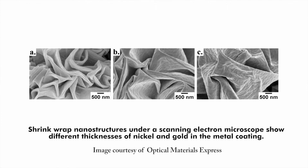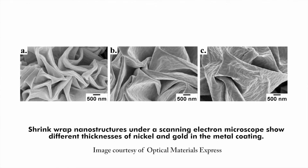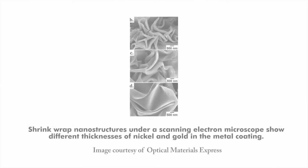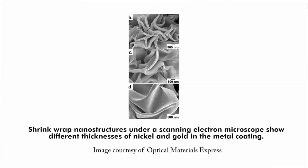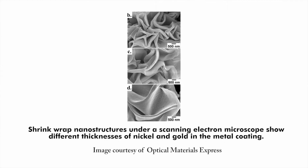When researchers shined a light on the wrinkled creation, the electromagnetic field was amplified within the nanoscale gaps between the shrink wrap's folds. Samples of biomarkers, in this case immunoglobulin G, were added to the top of the wrinkled metal layer. The biomarkers were then tagged with fluorescent probes to allow their detection under near-infrared light. The researchers also found that shrink wrap wrinkles significantly enhanced the intensity of the signals that the biomarkers produced, which is the result of excitation of localized surface plasmons.